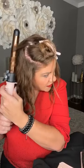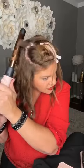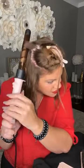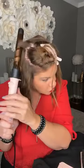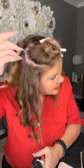And look how, okay, so now here is where the twist of the wrist is gonna come in. I'm gonna twist, rotating backwards, in the direction of the curl, to try to get as close to my scalp as possible. We're gonna do this in 4 different sections up at the top. Normally I would just split it in half and do 1 and 1, but I want these curls to last. So I'm doing smaller sections and I'm getting closer to the scalp, okay? Rotate backwards and see how that's kind of got right there.